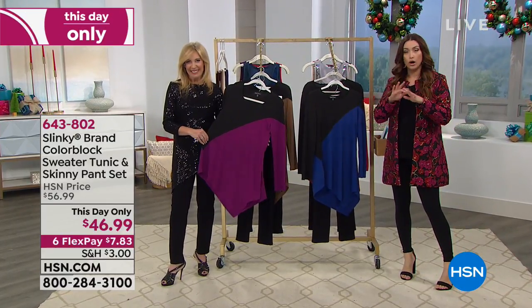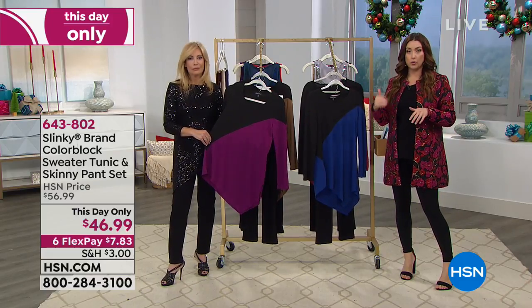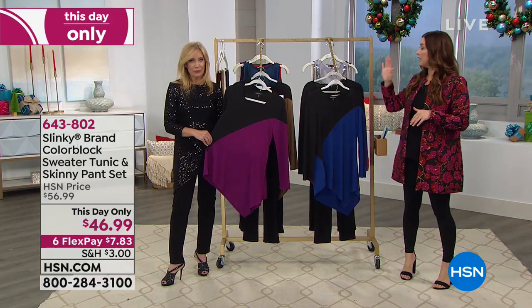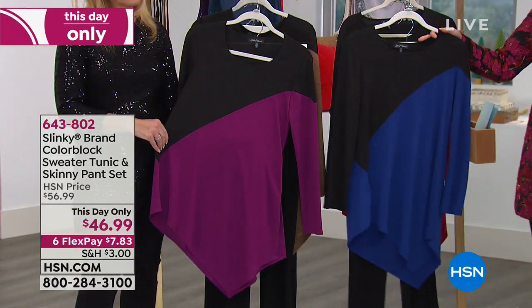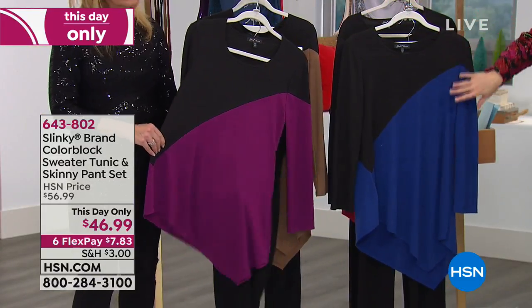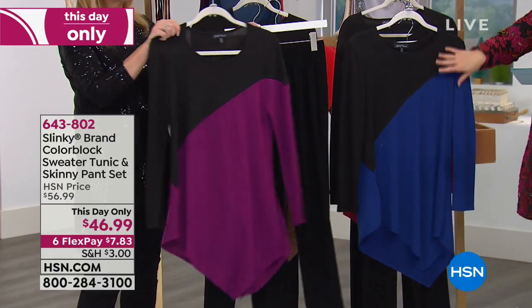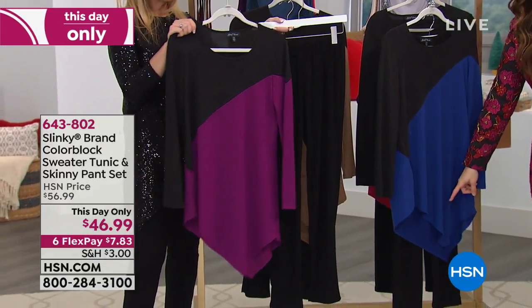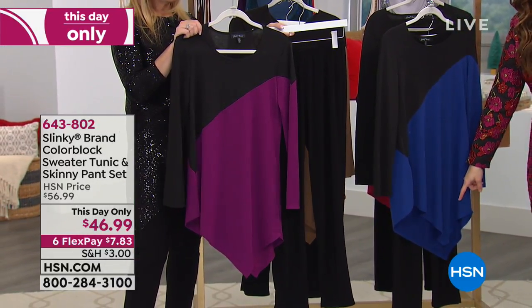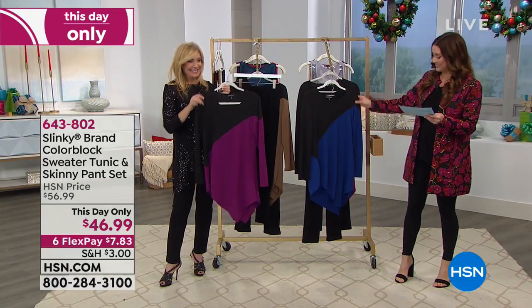Okay, now we're gonna move on to a fabulous this day only, which is like another today special. We're all very thrilled about it because this is the only lightweight sweater knit two piece that you've done this entire year. Yes. Done in that fabulous color blocking, which is really, really flattering. You get both pieces today. You get this gorgeous color block top, tunic top, and then you also get Jackie's number one selling skinny pant. I will add, your skinny pant sells for $43. So you're basically spending just a few dollars more and getting this gorgeous top.